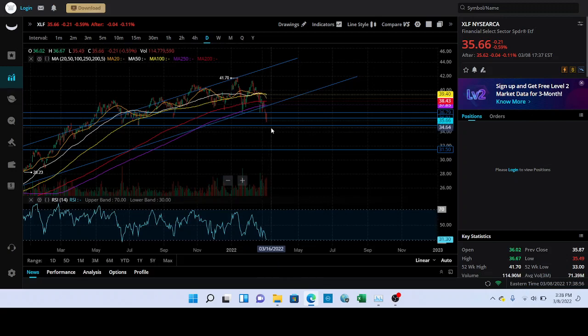So if we do break underneath that, there's really not a whole lot of support here. And let me just see, probably this area right here will act as like a weak support around 34. And if we fall under that, I think there's a very good chance we could go all the way down to 31.47. And again, if we go down to these levels, I think S&P 500 will already be in crash territory.